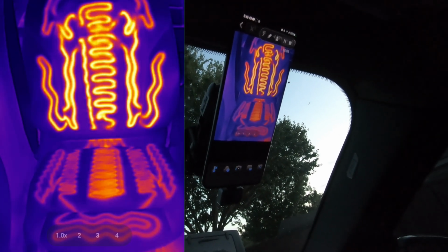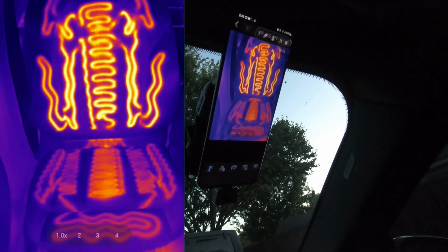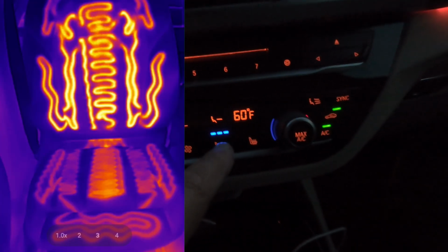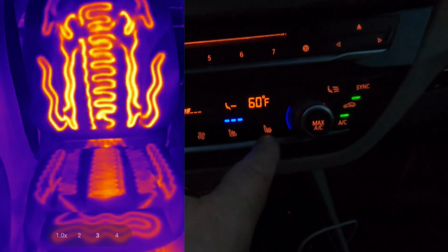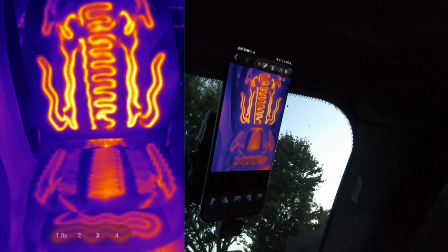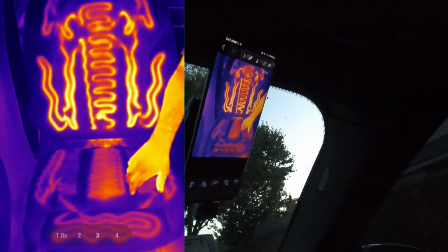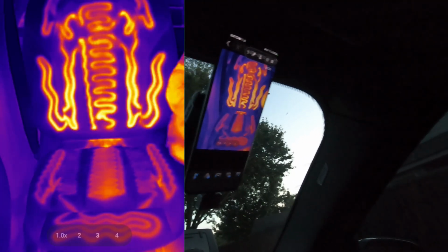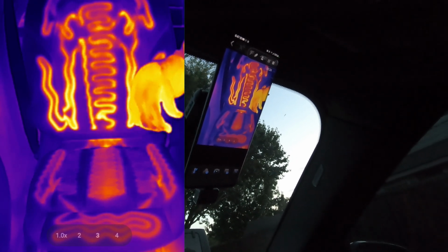You can see how the back doesn't look like it's doing anything. I mean, it looks like it's still on, even though it's not. Just to make sure, we've got the cool fan on, we have the heat off. And you can see that the back is still pretty heated up. Now it does look like this area and this area is starting to cool off, more so than the center. You can tell that the center is still somewhat heated.